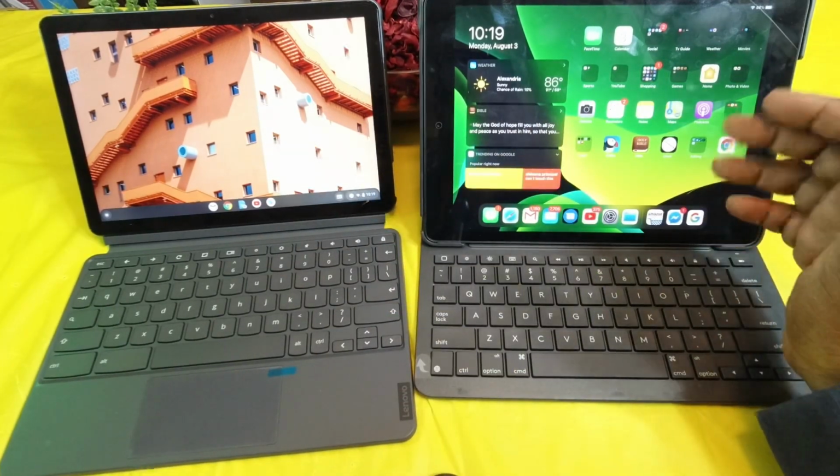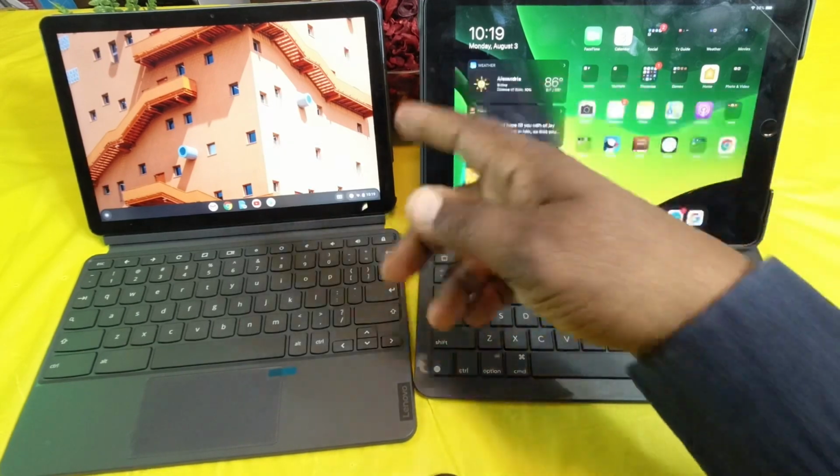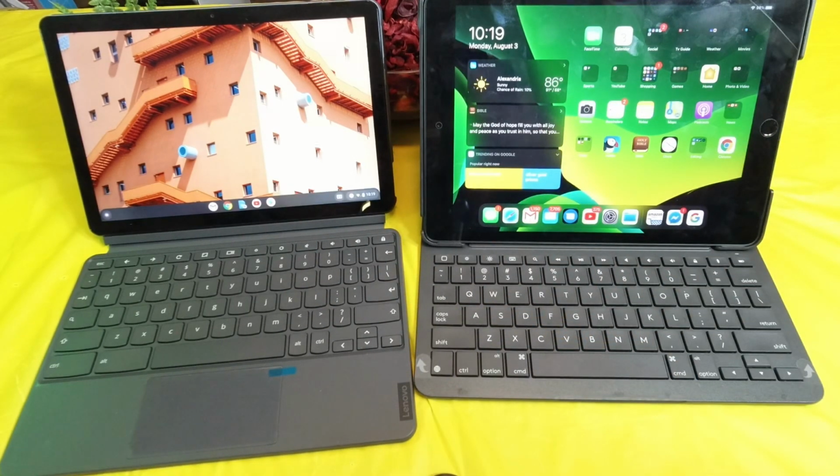But we all know Apple makes some great products. Chromebooks are great as well. That's my conclusion on this. I think they both are great. I'm not going to choose one over the other, but that's what I have for it.